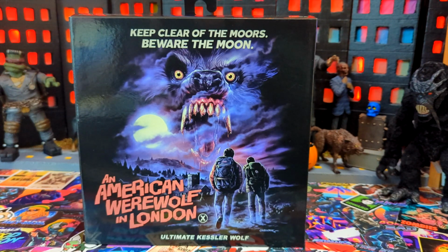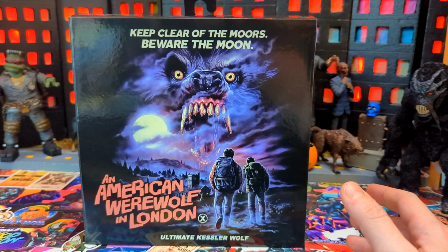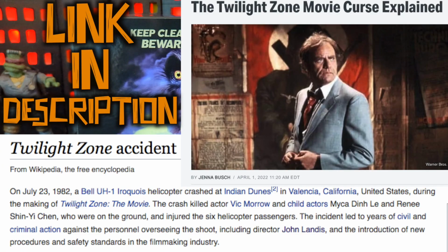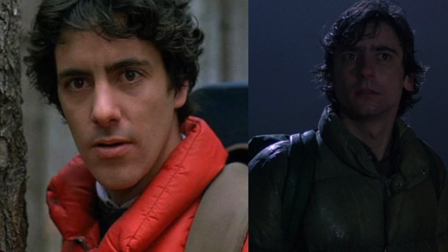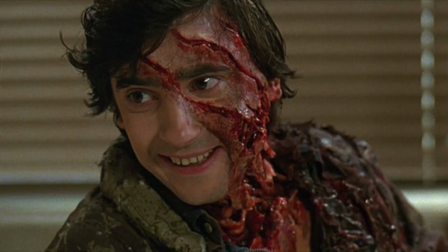You gotta keep clear of the moors. Beware of the moon. If you haven't seen this movie, you should definitely check it out this Halloween season. A 1981 classic directed by John Landis, who did some pretty interesting stuff. He's known for being connected to the Twilight Zone curse, which is a real thing if you investigate it. Great film starring David Naughton as David, and Griffin Dunne is Jack Goodman. I really like his character, Jack. I pray that Neca does a figure with him.